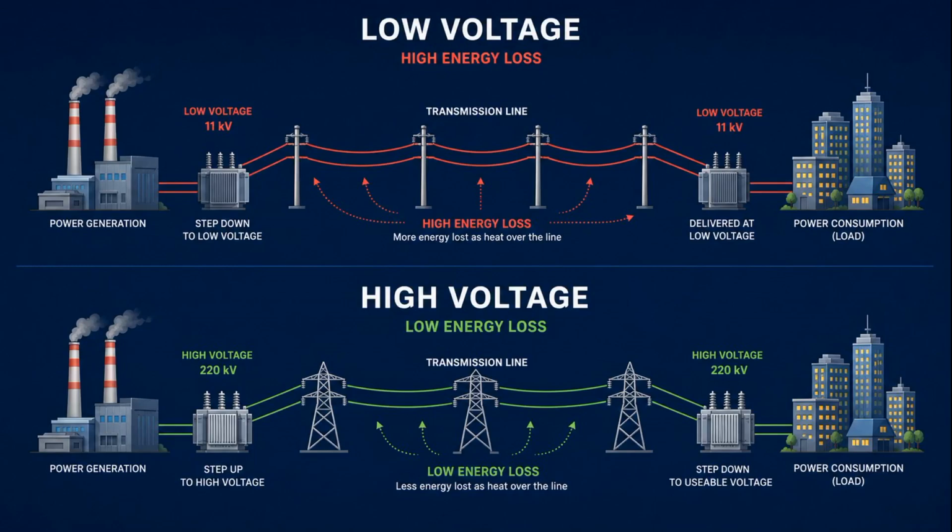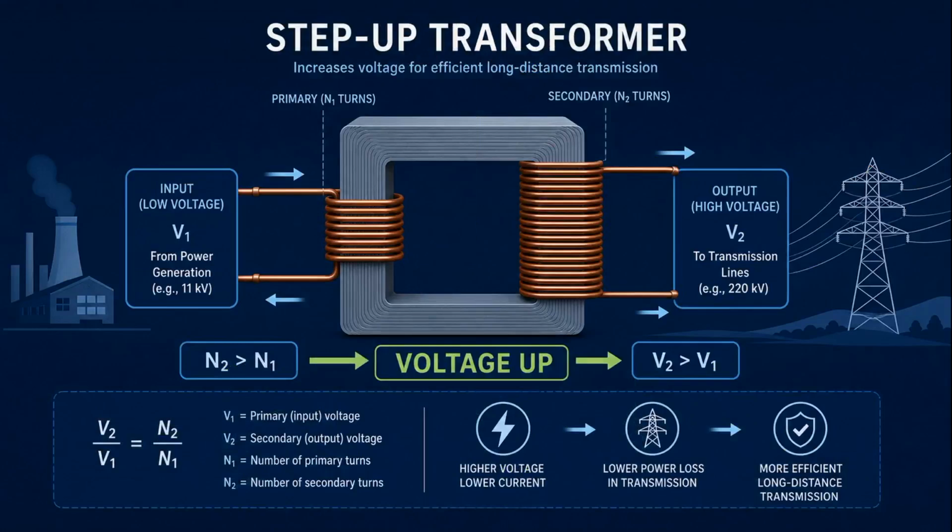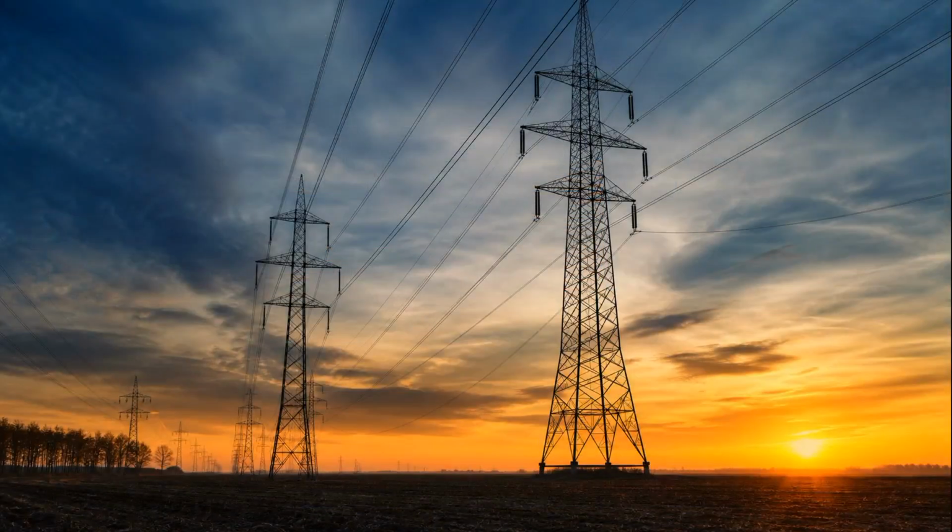This is done by a device called a transformer. A step-up transformer boosts the voltage for the long trip across the country. This is why those giant metal towers and long cables exist. They carry electricity at extreme voltage across huge distances, losing as little energy as possible. It is the highway system of the electric grid, but that voltage is far too dangerous for your home.